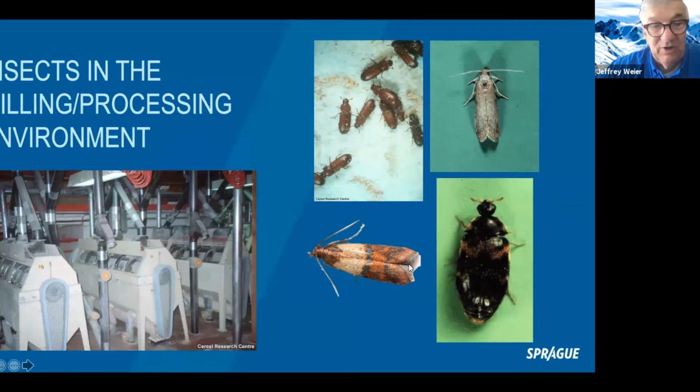We have the Indian meal moth, becomes a common pest in these milled environments. It's a scavenger moth, creates a lot of webbing, can clog up. It can cover up the tops of the storage bins. It can clog up machinery if it's there in heavy amounts.